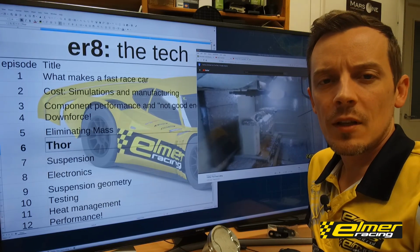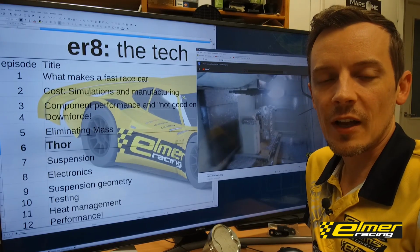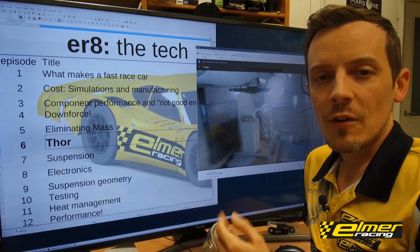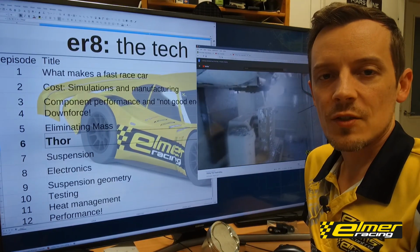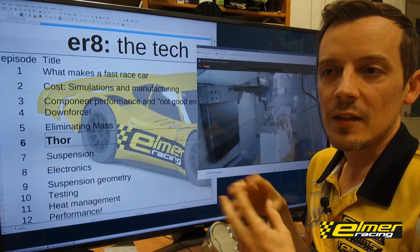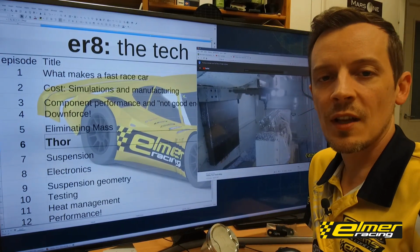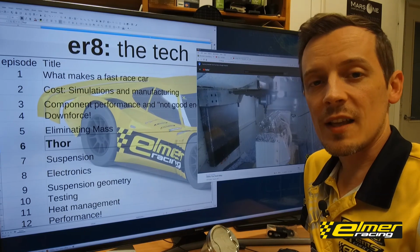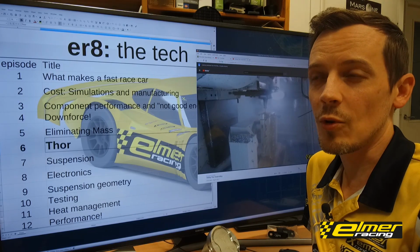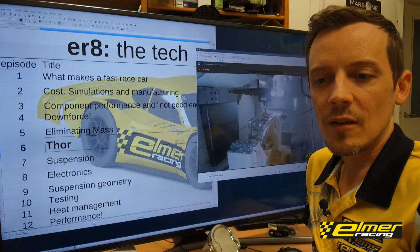But I think the power to mass ratio is really one of the important things to look at also, so a little more deeper into that. Our Thor engine is dimension-wise, so bore spacing and some of the exterior dimensions, and the valve layout, reasonably similar to the Porsche 968 engine, and that's a cast aluminum engine designed by Porsche for the 924, I think, that they then updated a little bit to the 944, and then for the 968.